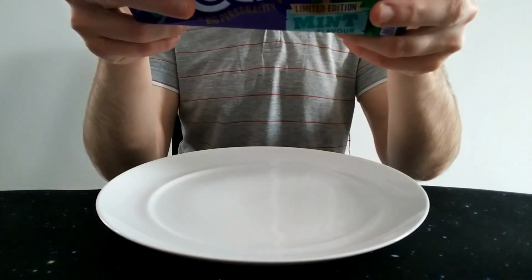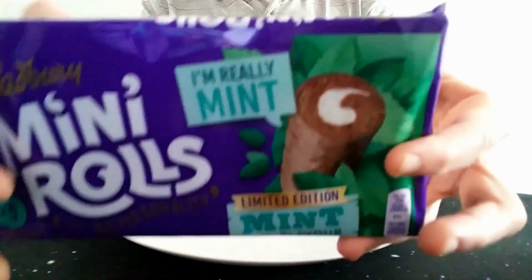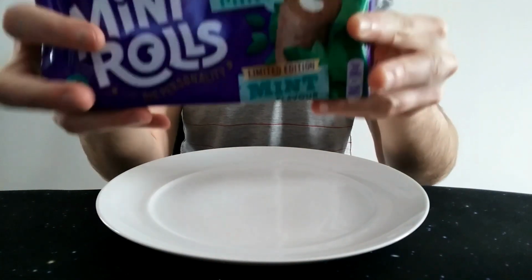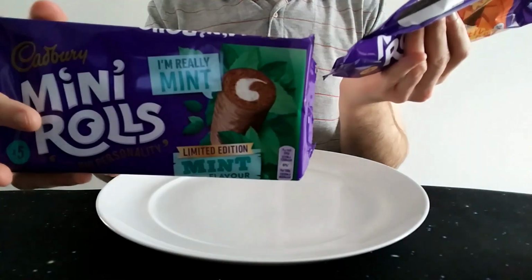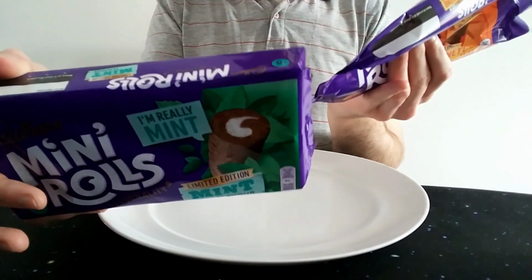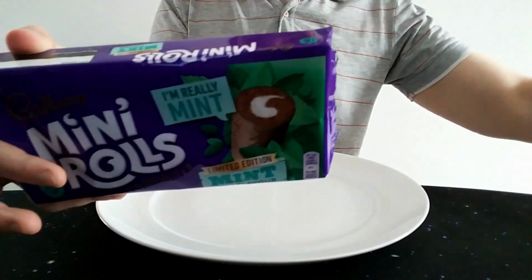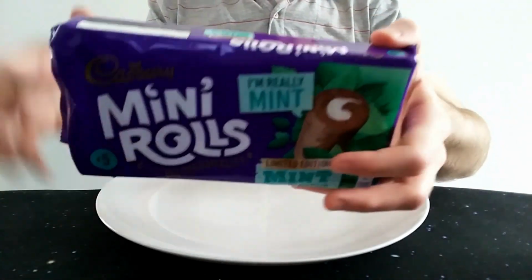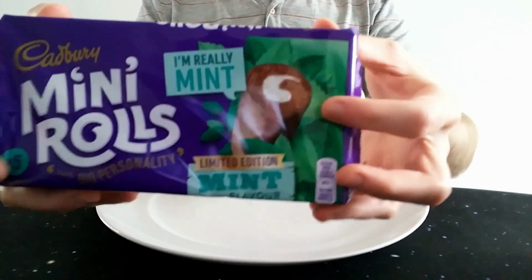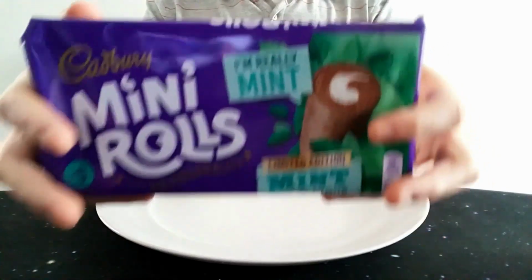So what does it say? Chocolate flavoured sponge with a mint flavoured filling. There we go. Mint flavoured cream filling, I think. Oh, they didn't say that. Calories per roll: 120 calories, 6.2 grams of fat, 3 of which are saturates. How does that compare to the honeycomb one? 120 calories, same calories, same fat. But the saturates is slightly less than the honeycomb one, it's 2.9 grams rather than 3 in this one. So both have 6.2 grams of fat, but the other one has 2.9 grams of saturated instead of 3. So clearly it must be something to do with the flavouring they put in the middle perhaps. So it's really the same as a regular one, it's just got mint flavoured cream in the centre basically.